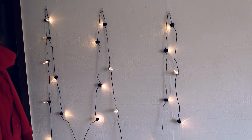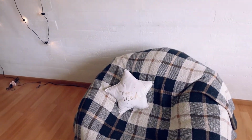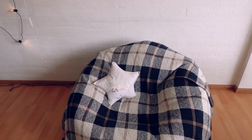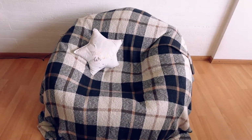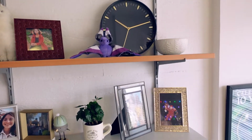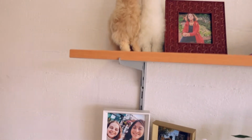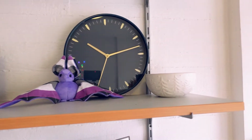And then moving on, we have these decorative light bulbs that I've put on this wall. And then we've got my inflatable beanbag, which gives me so much grief because I have to re-inflate it every time I want to sit on it because it's quite old. And we have my shelves, which have various amounts of decor on them. We've got some pictures and a plant, all that good stuff, and my ace bat is hanging out up there.